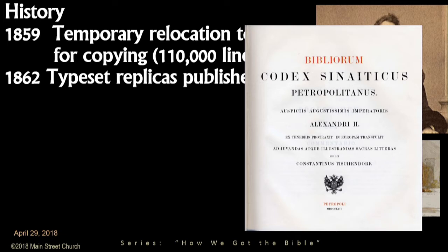And because, this is kind of important to look important, you do it all in Latin. So it's Codex Sinaiticus, that's the Latin version of it. You go down, there's Alexander II, the Tsar. So he gets second billing, Alexander II. And then there's Tischendorf's name right down there. And then right down here in Roman numerals, it's MDCCCLXII, that's 1862. So that's the cover.